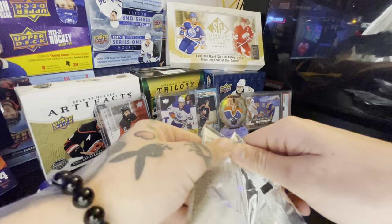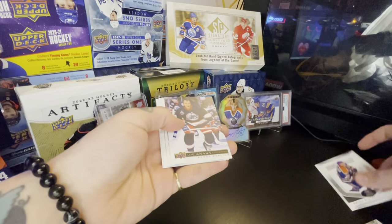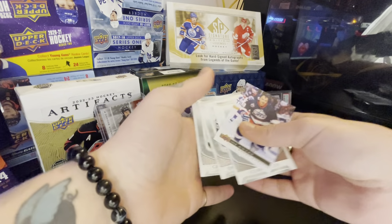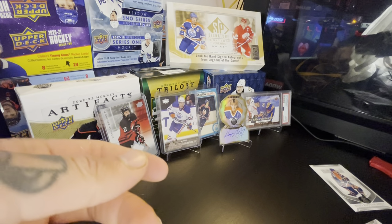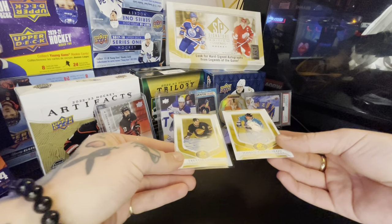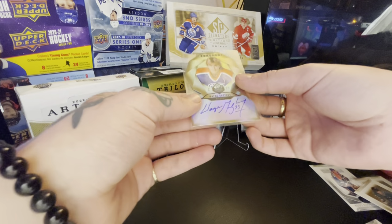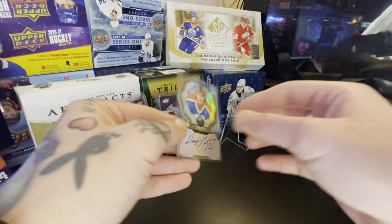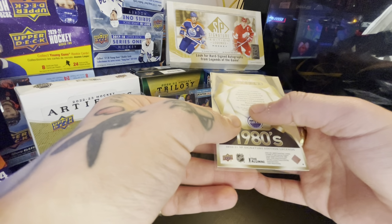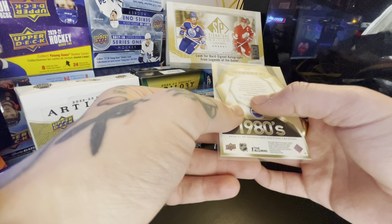That signature's nice, too, on that Gretzky. Ristolainen, another canvas, Randy Carlyle, Clark Gillies, Dave Andreychuk, Gary Cheevers. Okay, awesome. Great box. I gotta sleeve that one. Pulled these two autos. Okay, those are the first two. But this was the... that's unbelievable. Signed by Wayne Gretzky in the presence of a representative of the Upper Deck Company.